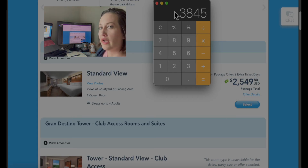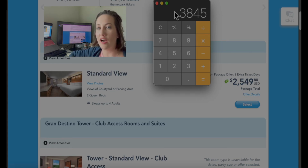So far we're at $3,800, and that's just for flights and the room with your hopper passes through Disney World's website, and you're getting 5 days. So instead of the 4-day hopper, you're getting 5 total days. And please take into consideration that some of the parks are going to have different modifications and restrictions, and some things are going to be closed during your visit. If this is something that you're willing to live with, it's more important to go to Disney World than it is to be able to see every single attraction, then this is maybe the time for you and your family to go.